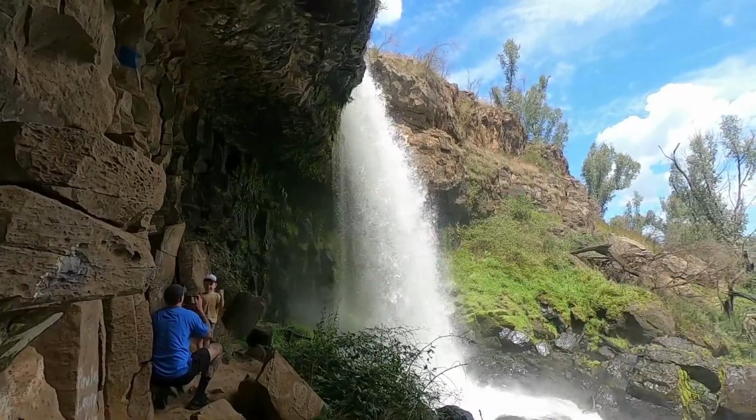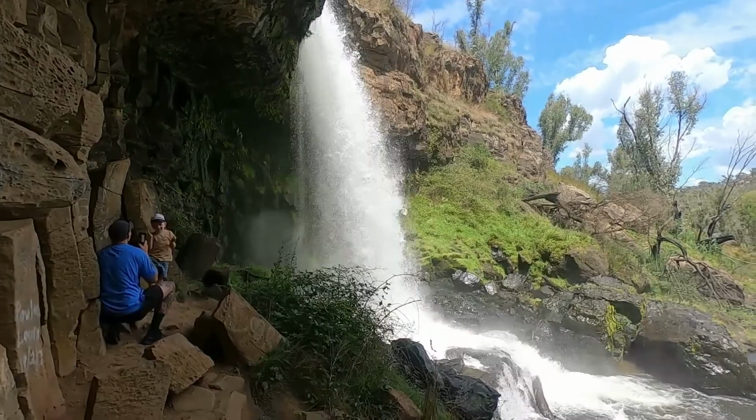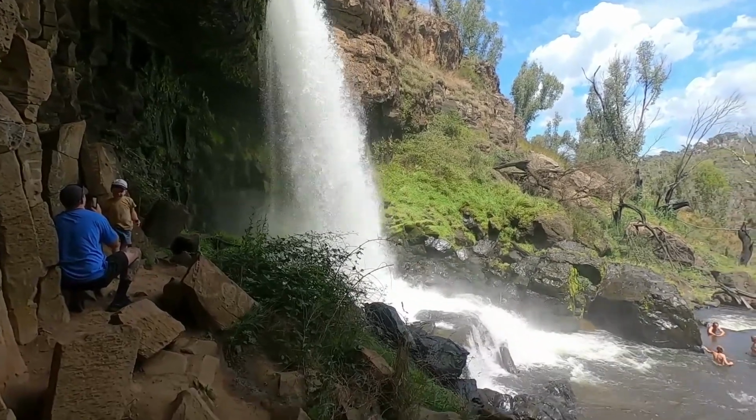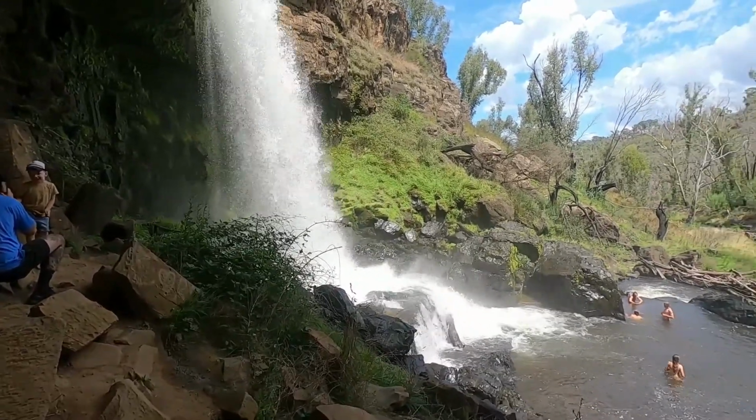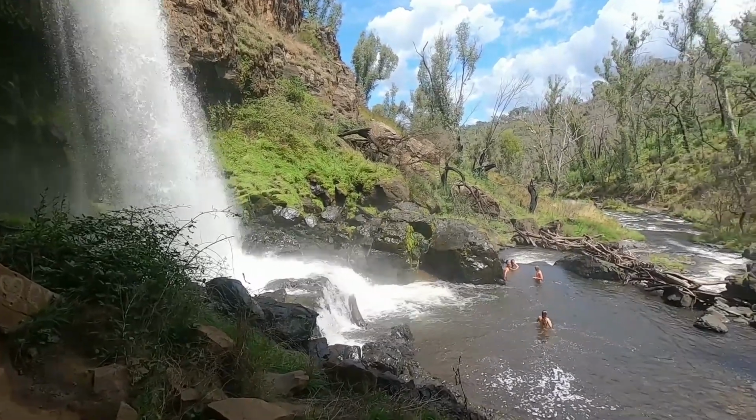To get a closer look, follow the walkway to the bottom. During the warmer months, the cool spray of water as the falls hit the pool and the rocks below provides refreshing relief from the heat.